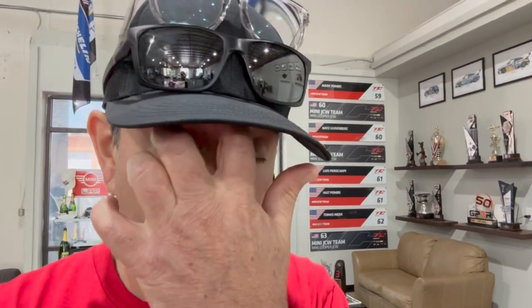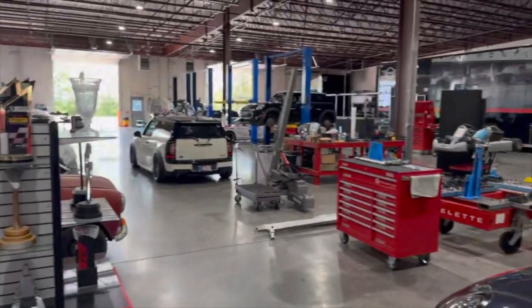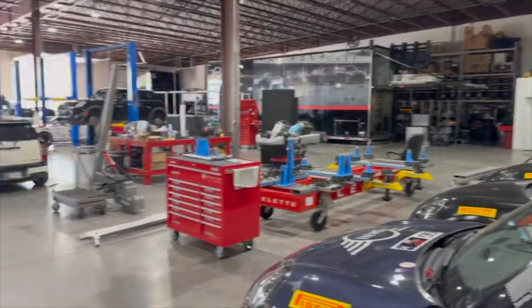But yeah, I wanted to share the shop and some stuff that I think some of the Minis owners would find very beneficial for the care of their cars. A couple of things that we've been dealing with on first and second generation Minis for the last couple of years, and I wanted to share that. But before, maybe I'll show you the shop a little bit. You can see the shop. I'm standing basically at the entrance here.